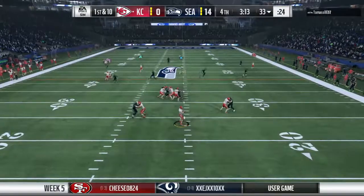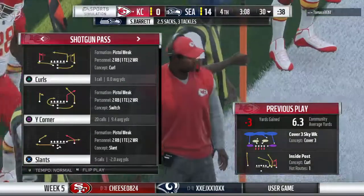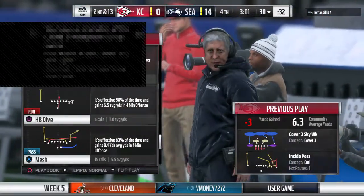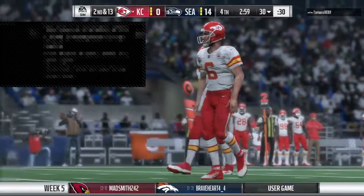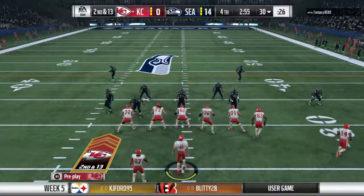First and 10. Callahan. And no escaping this time as he'll go down. They got him for a sack. Shaquille Barrett in there to get him for his 2nd sack of the night. Defense in a good spot. Let's see how the offense responds with a 2nd and 13 now.